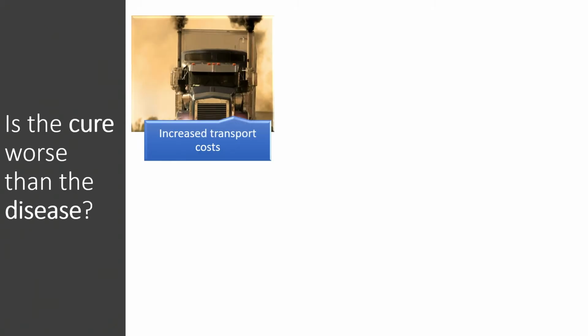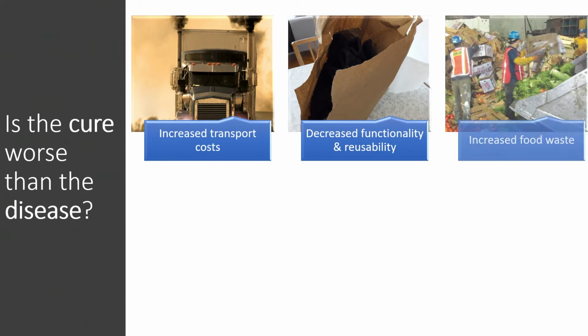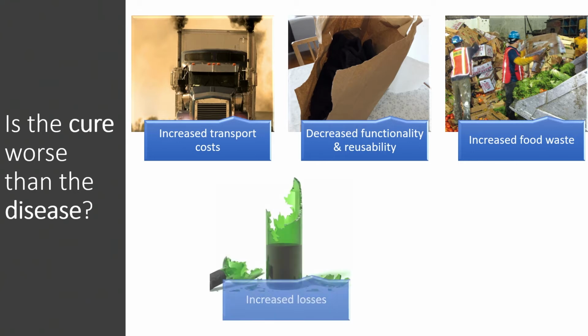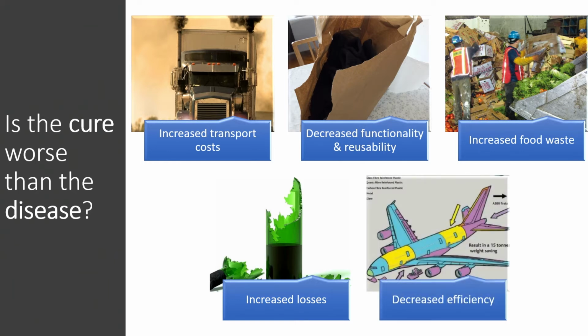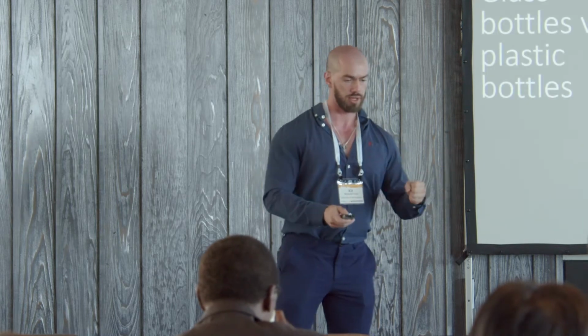So the question is, when we're talking about eliminating plastics, could the cure be worse than the disease? Because if you replace plastic with glass or metal, there's going to be increased transport costs. If we replace things with paper, we're losing durability. If we don't plastic wrap foods, we're going to increase food waste, which in Europe at least is actually a bigger driver of global warming than plastics. If we replace things with glass or other fragile materials, are we going to have increased losses? And if we replace car and plane and train parts with non-plastic materials, are we not going to reduce efficiency?